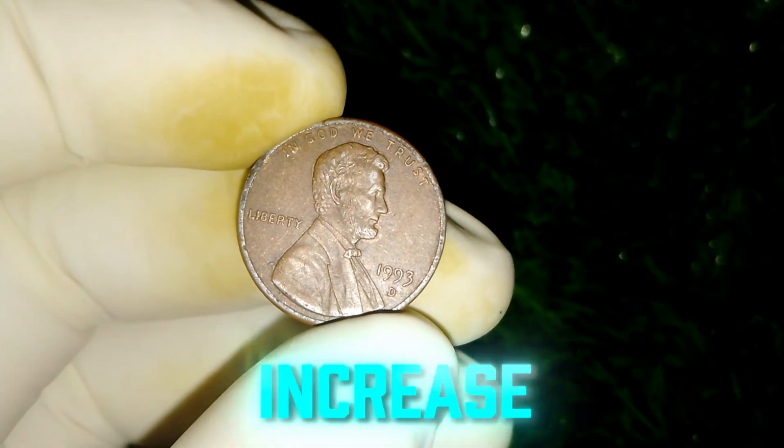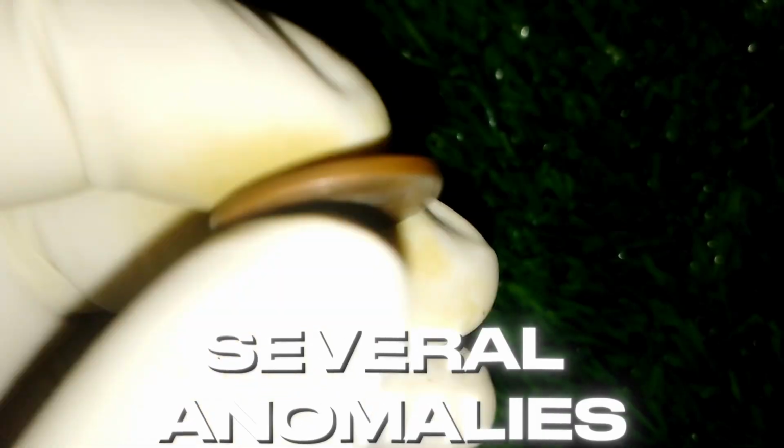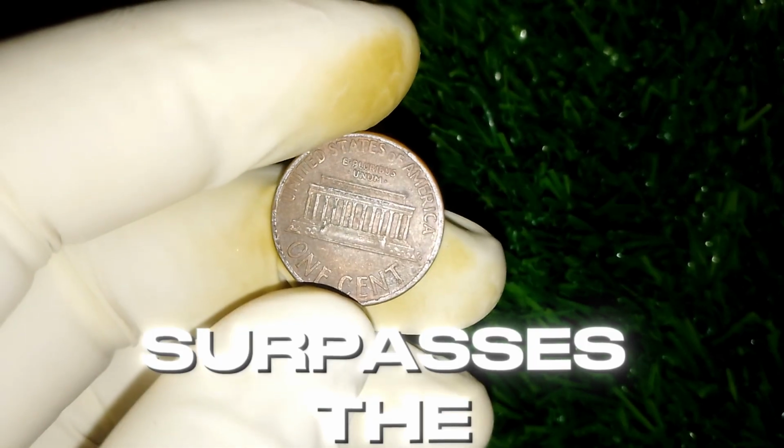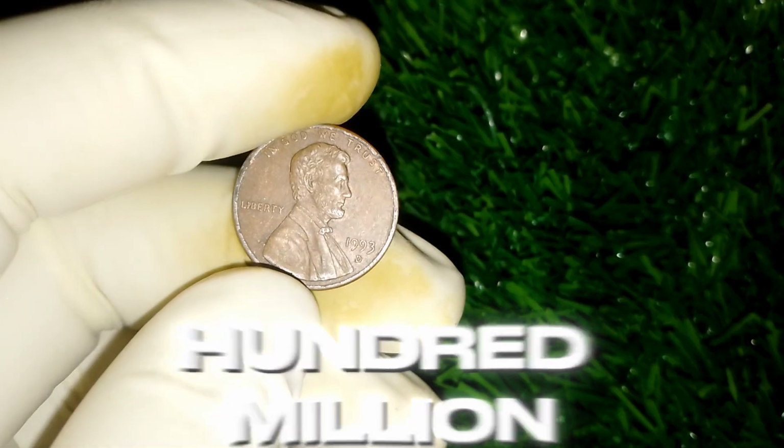Any of these errors would increase a coin's value, but the 1993D penny combines several anomalies into one coin, which is why it surpasses the usual thousands or tens of thousands in value and reaches into the $100 million range.